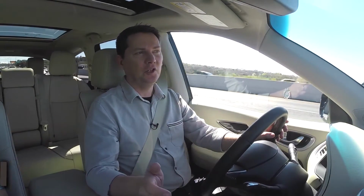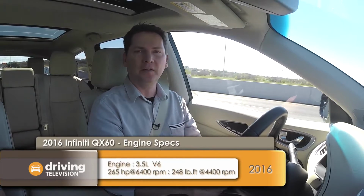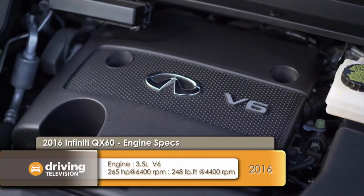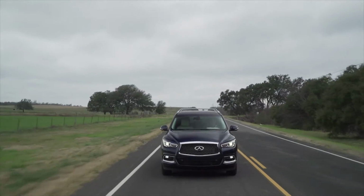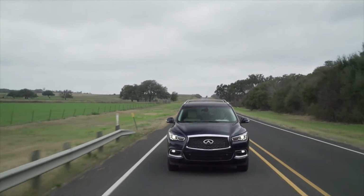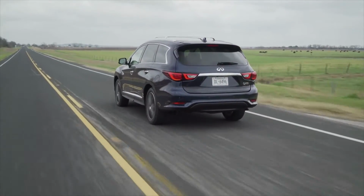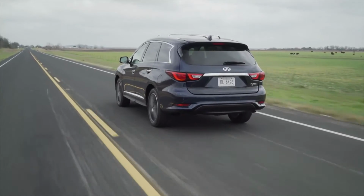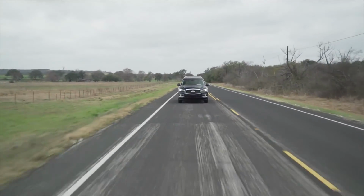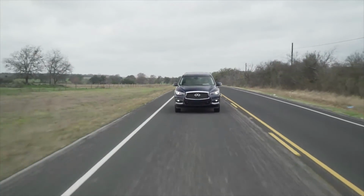Well, this Infiniti QX60 has a carry-over drivetrain, 3.5-liter V6 engine, 265 horsepower and 248 pound-feet of torque, and it all runs through a continuously variable transmission, then to all 4 wheels, which is standard in Canada. So the continuously variable transmission has some sports settings here. You can put it in eco mode or even snow, and that changes where the transmission really starts. It changes the ratios for more dynamic or more laid-back driving.